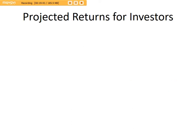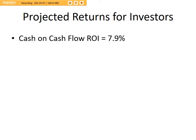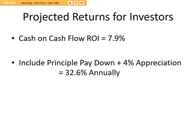So for our investors, what did the projected returns look like? Based on the cash flow, their cash and cash flow return on investment was just under 8%. When we include the principal pay down and a 4% appreciation, their return on investment jumps up to 32.6% annually.